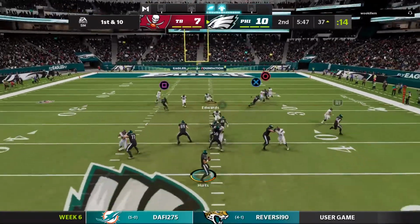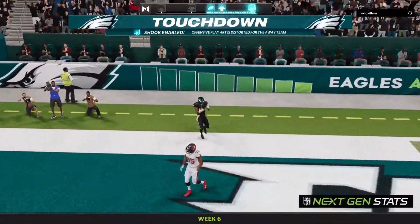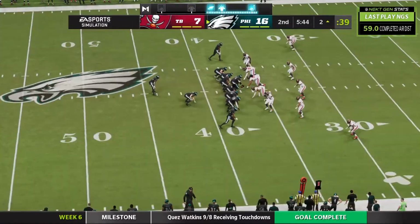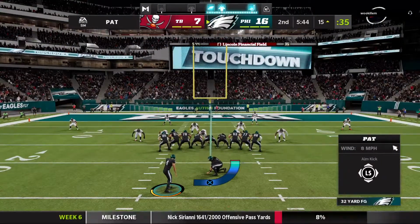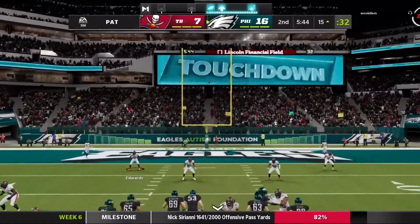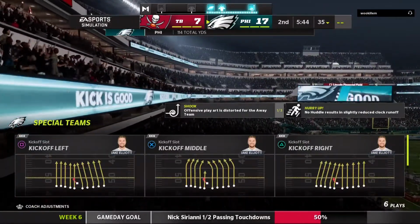Hurts sets up to throw it. He's going to let this go. Back of the end zone. And this is caught. Touchdown, Philadelphia. In today's NFL, we talk about quarterbacks and their speed and accuracy, but there's still something about a guy slinging one downfield. Elliott good with a PAT, and his guys will take a 10-point lead.